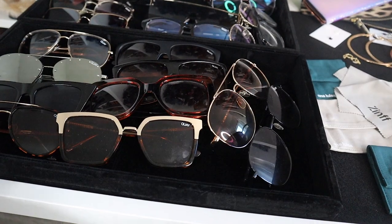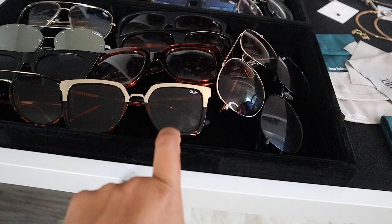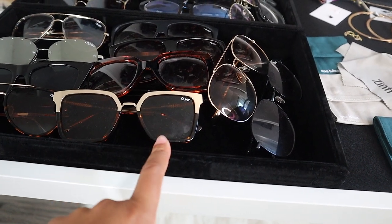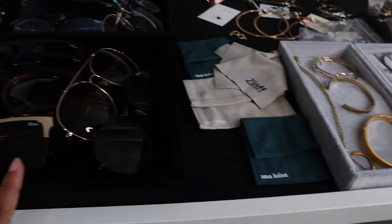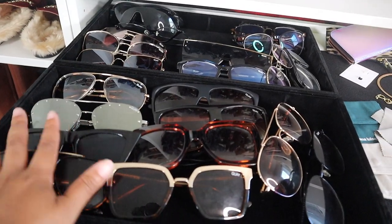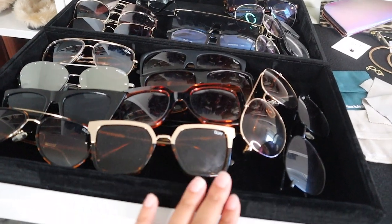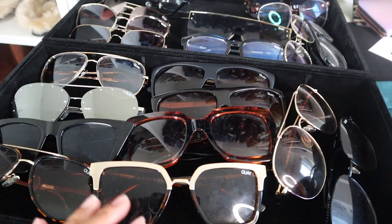So this left side, I got these trays also from Joann, and these actually were jewelry trays, and they had little sections almost like this one. What I did was take out all the different dividers in the sections, and I was just able to get these cute, what are these, suede, velvet, these cute velvet trays.